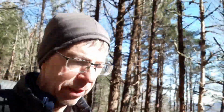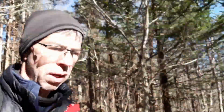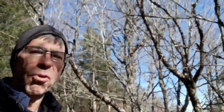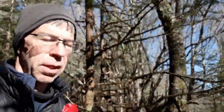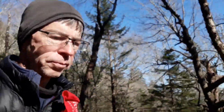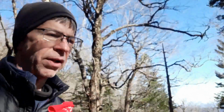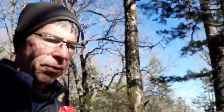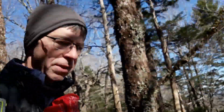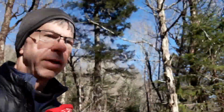Today is April 2nd. It's Sunday, day 16 on the Appalachian Trail. And today we're going to go from Ice Water Spring Shelter either to Tri-Corner Knob Shelter, which is 16 miles, or Cosby Knob Shelter, which is 21. I really want to try the Cosby Knob Shelter at 21 because that gives me a 10-mile day tomorrow to get into Standing Indian.